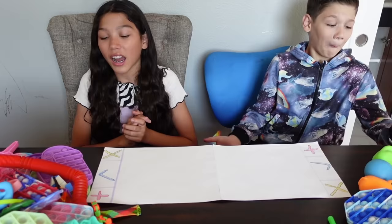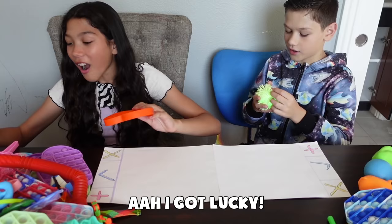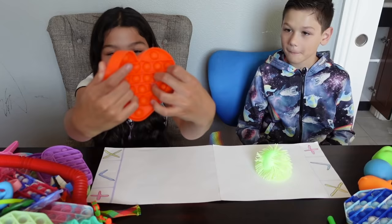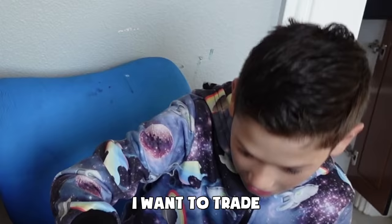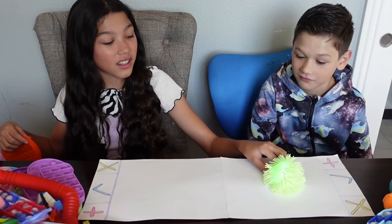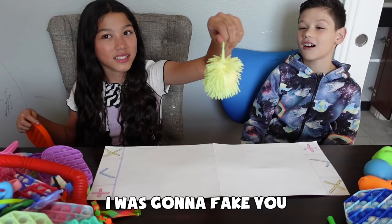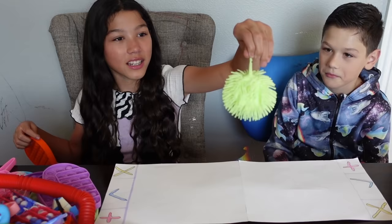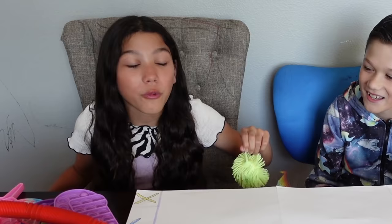I think I want to trade Alfred. I love this one so much. Oh, I got lucky! This is one of my favorites. Oh, it's so nice when you squish it. Like, can I feel? Unless you want to trade. I'm trade. Oh, this is broken. Dang it. I was gonna fake you. Because you were gonna scam me? But we just started. Wow, this dude tried scamming me.